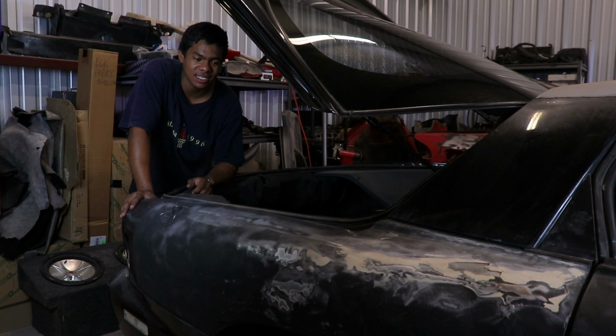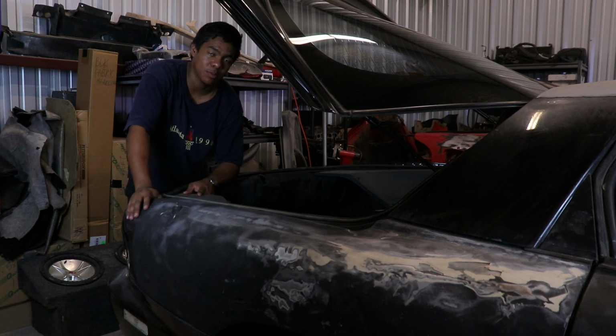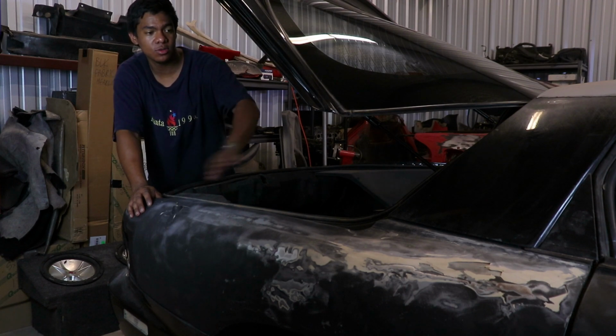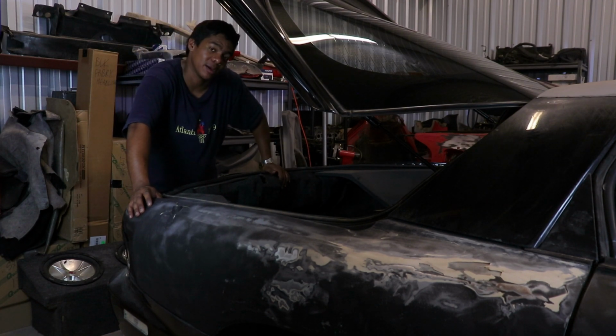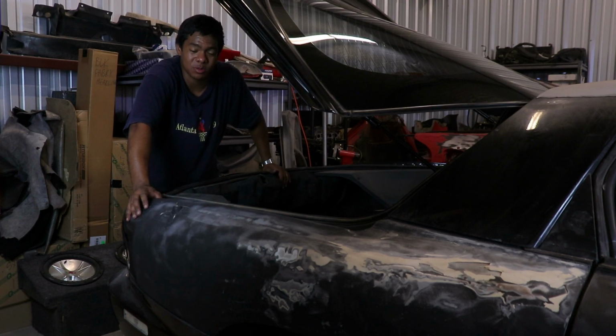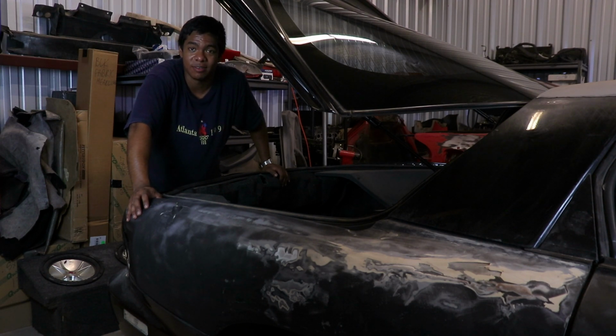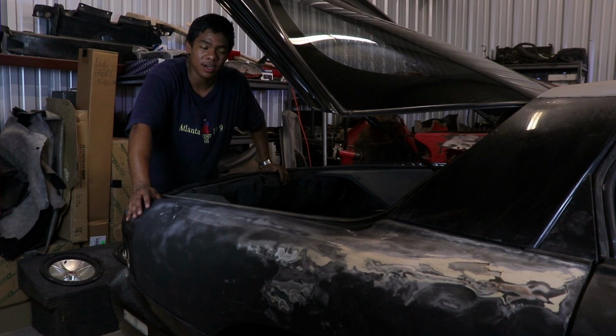So as you guys can see, the Firebird isn't pretty either. It's going to need a little bit of body work. This is the worst fender on the car. I'm not going to be doing too much crazy body work on it like I am with the Eclipse. It's just going to get some quick fixes. Maybe someday I can get a full paint correction and full body work on it, but for now it's just going to be some cheap fixes.